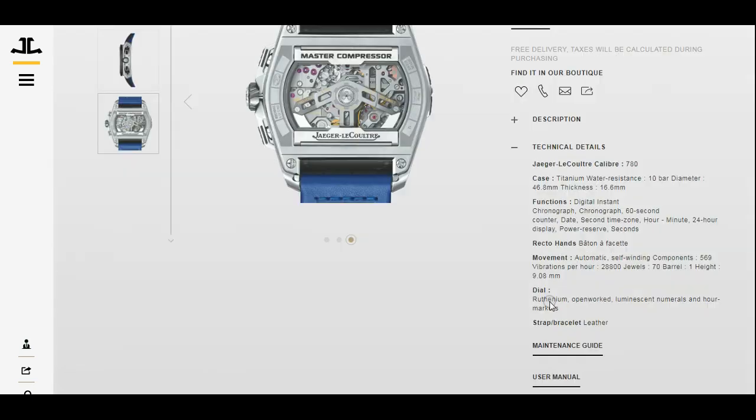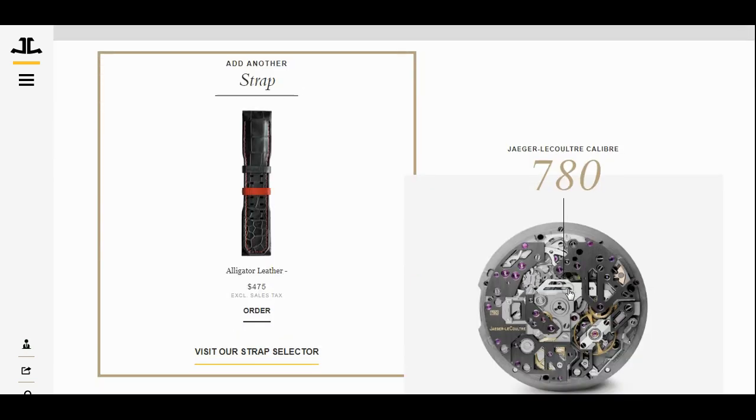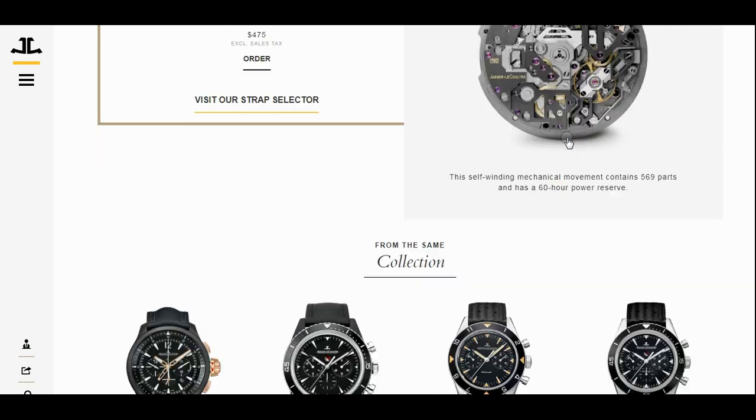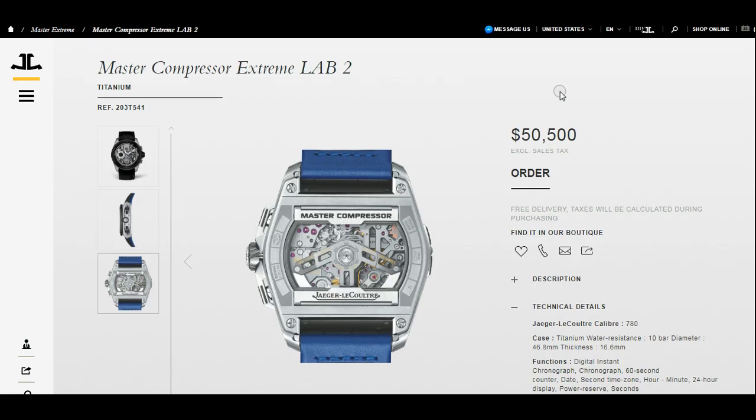Very different. The technical details here, well, what can we say there? Titanium case, 46.8 mils across, 16.6 the thickness. Chronograph, digital instant chronograph, 60-second counter, date, second time zone, hour, minute, 24-hour display, power reserve, and seconds. 28,800 beats per hour. Pretty amazing looking piece. And, oh, there's a few strap options. Let's have a look. Oh, alligator, and it uses the Jaeger-LeCoultre caliber 780. Caliber 780. Wowzers. That's an amazing piece of kit.